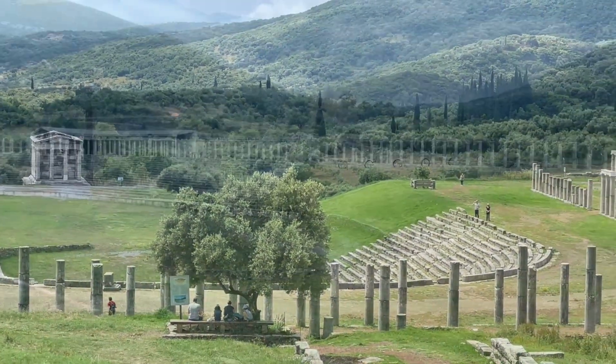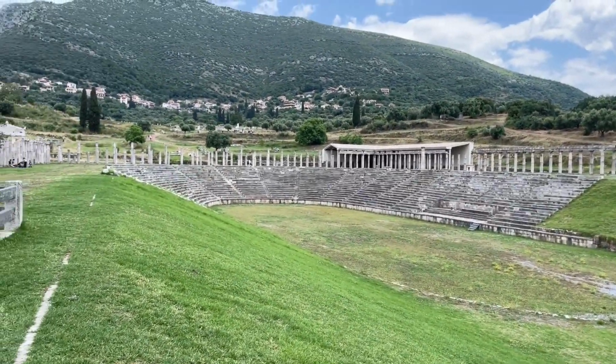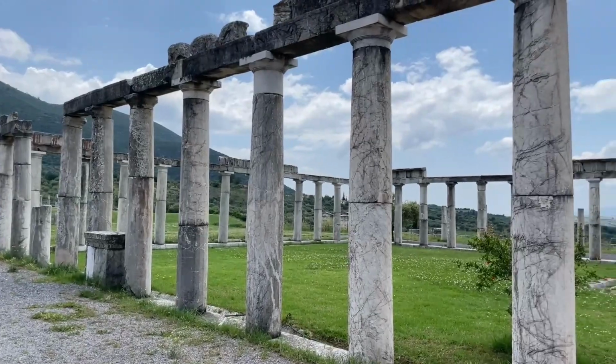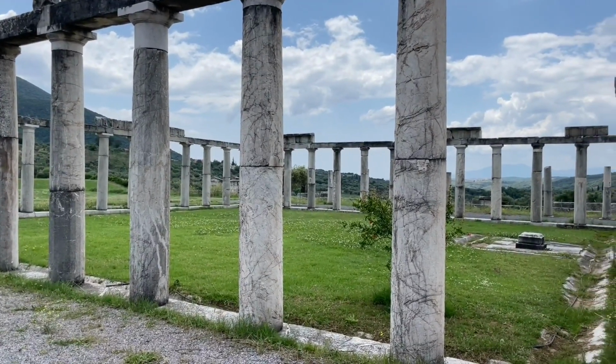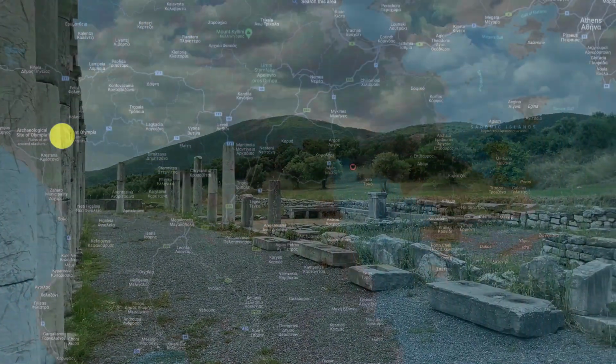But the scale of this place, being a city, if you go to Epidaurus, it was a holiday resort. If you go to Olympia, it was a religious site. They're not on the scale and scope of this, and only 50% of it has been excavated at this point. So go, enjoy, explore. It's amazing.